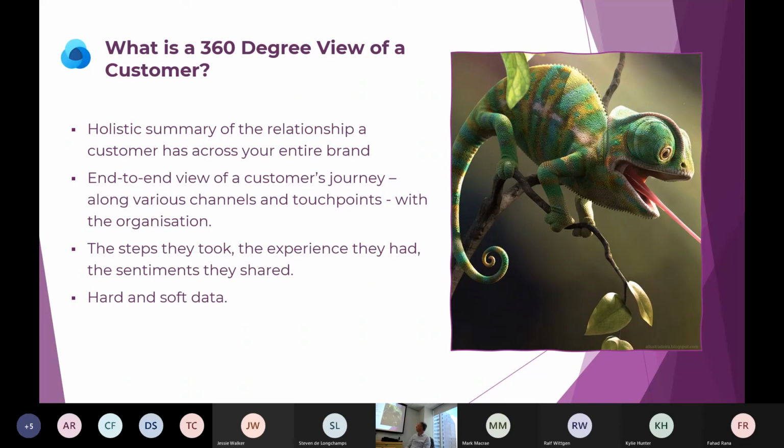You will notice that I've got a picture of a chameleon up there. You might wonder why. That's because it's one animal in the animal kingdom that has a 360-degree view. They can rotate their eyes, look back and forward. There's only one other animal in the animal kingdom that comes close to that, and that's my wife. She has a near 360-degree view of what I'm doing.